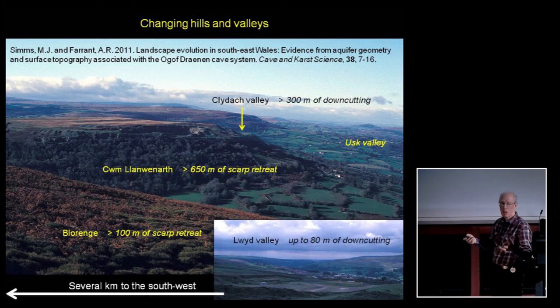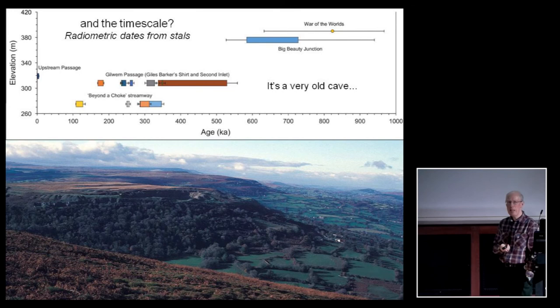And then you've got the Llwyd Valley, which is a few kilometers off to the other side, and you've had perhaps 80 meters of downcutting since the limestone was first unroofed in that particular bit of the landscape. And as I said, Andy, we figured, yeah, this is old. Before we had any dates at all, we thought 1.5 million, something like that, just to fit in all that cave development and landscape development is a lot of time.